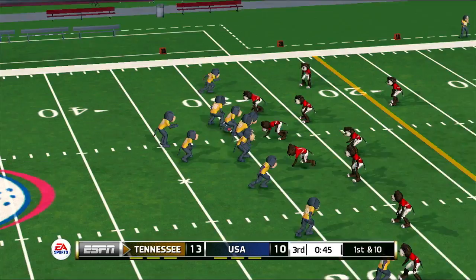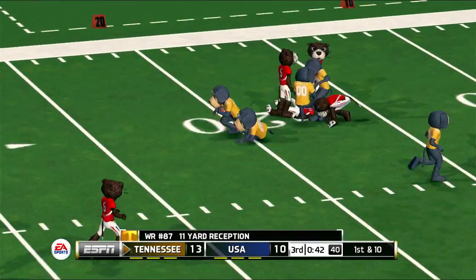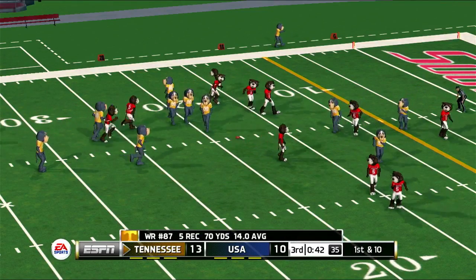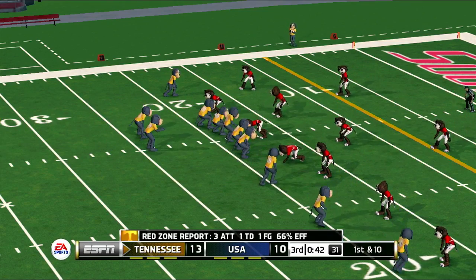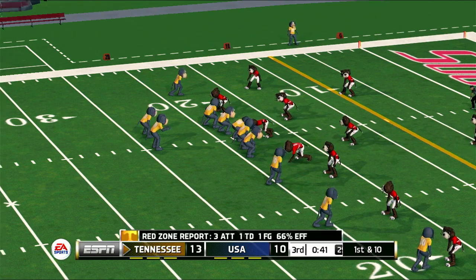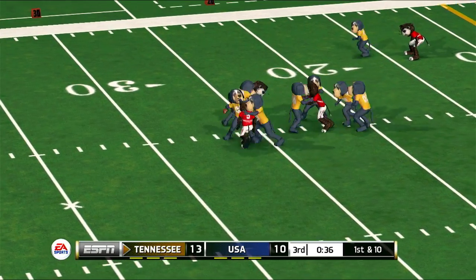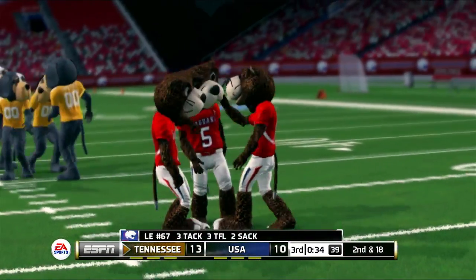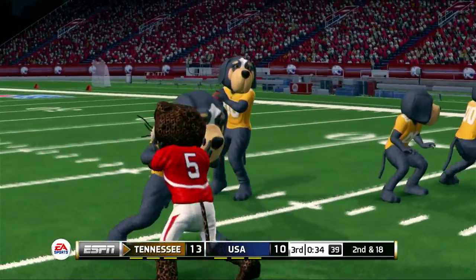Check in. Quick throw. That's good for a gain of 11 yards. That makes it first and 10. Check. And he is drilled to the 26-yard line. That'll make it second and long.